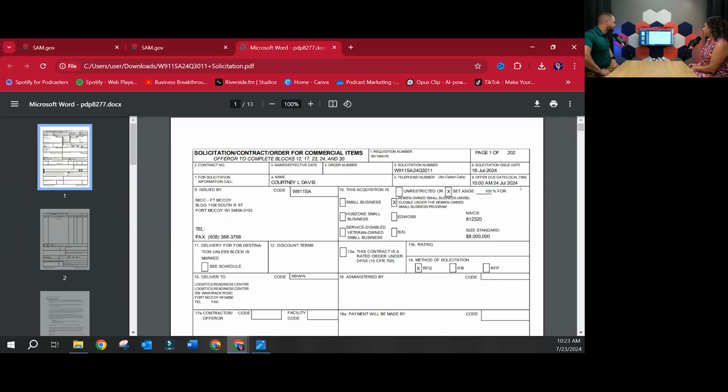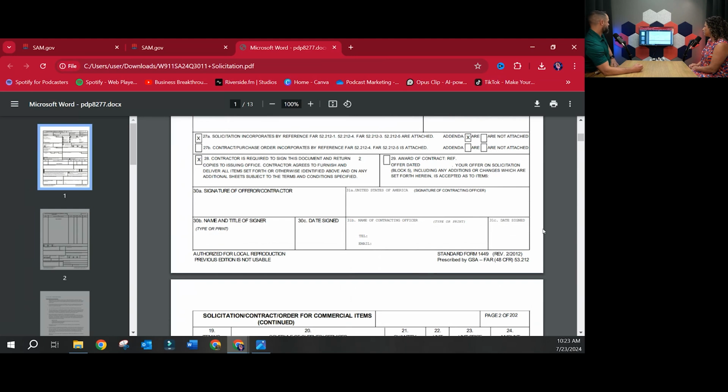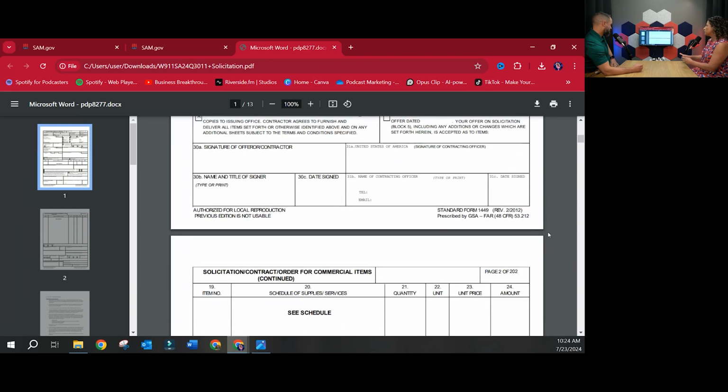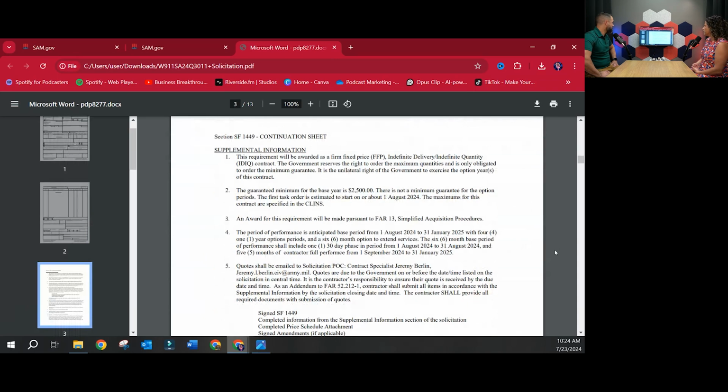Now, if we scroll down a little bit more, we just have some things that they're letting you know about. You can read through this, and you also have to fill out this form as part of the RFP process. And that was in the synopsis that they wanted this 1449 form. That's right. So we can keep scrolling. All right. And then we have our supplemental information.